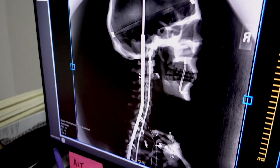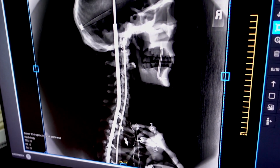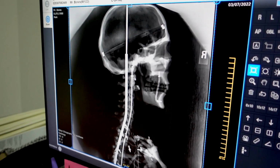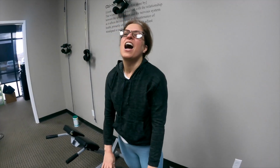Now what you see right here is actually a rod that goes up and down Mr. Bones' cervical spine here. And so that's just to keep the skeleton upright. But we're actually looking at all these bones right here, so we look at the alignment of all these vertebrae. Isn't that cool? I had migraines for 3 months daily.